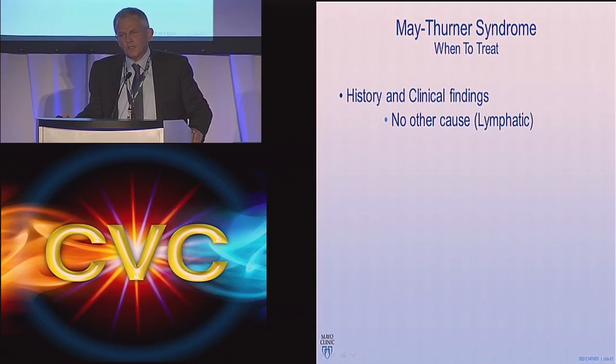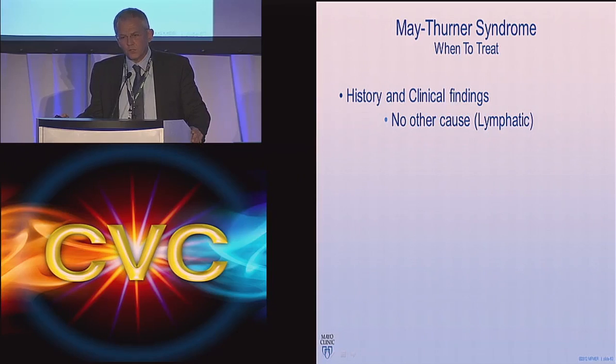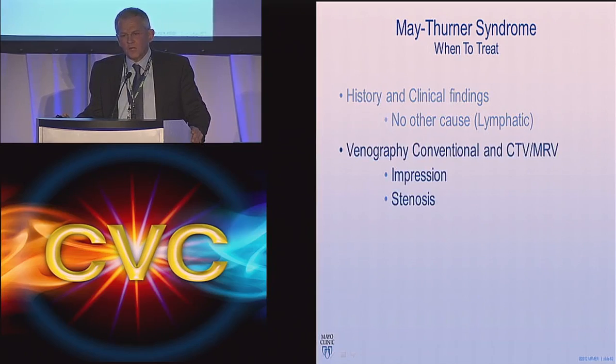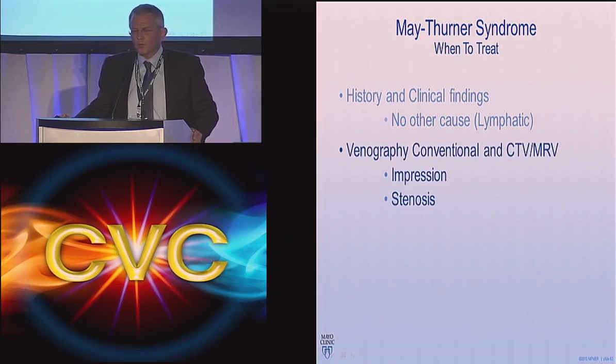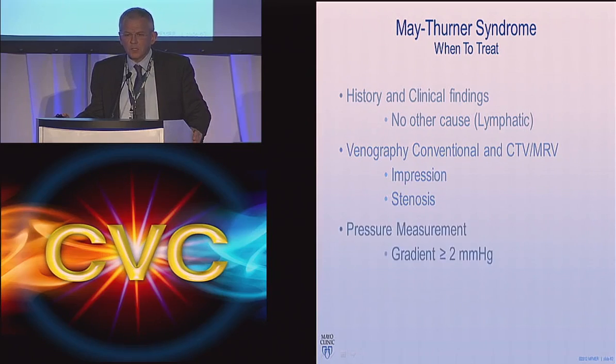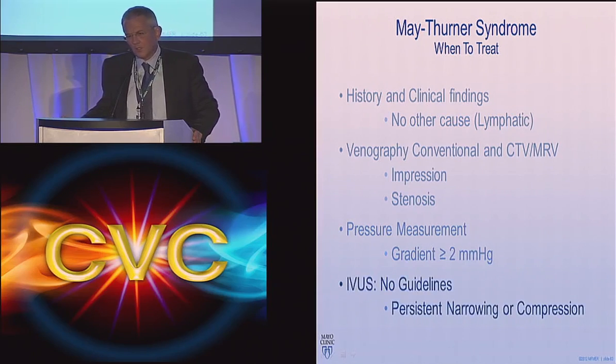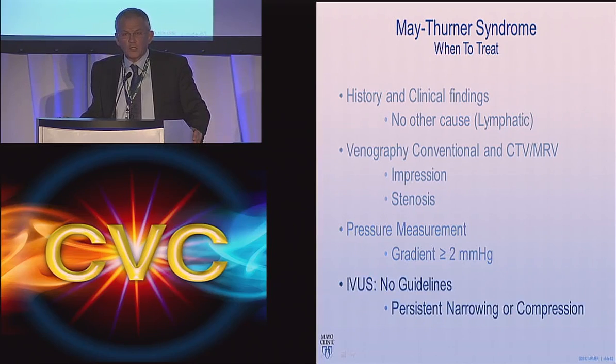So when you are evaluating patients with the thought that they may have May-Thurner syndrome, the history is very important, and you have to think of all the causes, obviously, as mentioned in earlier talks. Venography, both conventional and CT and MRI, are very important as start-off points. We use pressure measurements, but we understand the limitations of those. We use a gradient of 2 millimeters as a cutoff. I think intravascular ultrasound is very helpful.